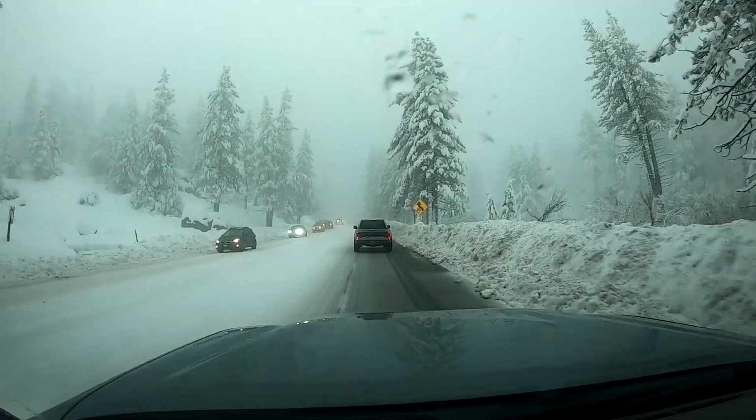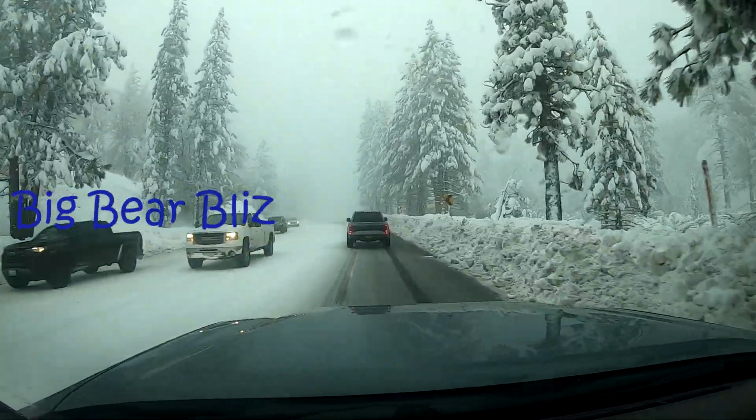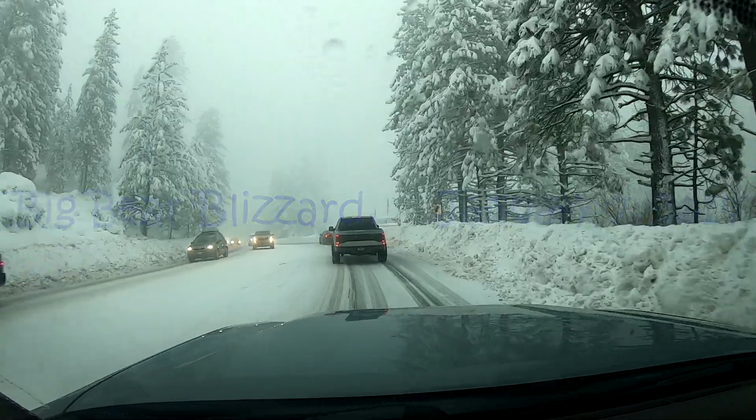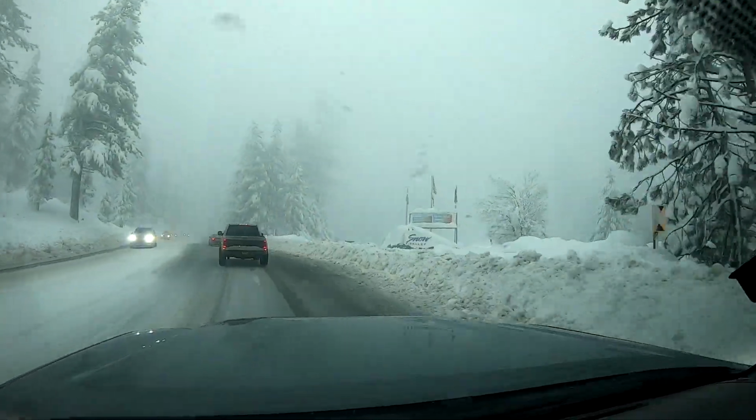Looking at another foot of snow coming tonight, and it already looks like this, so it should be quite interesting tomorrow.